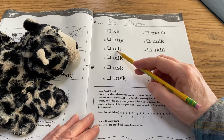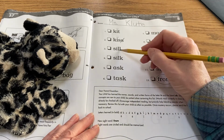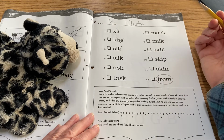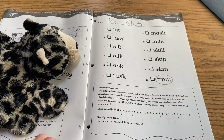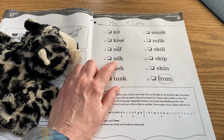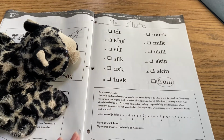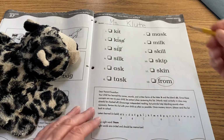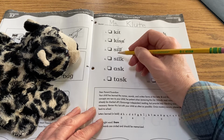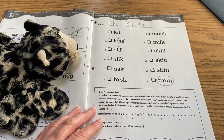The next word, s, i, il, ill, sill. That's like a windowsill, right? So cross out the second L, since it's a twin consonant, and go ahead and code above the I with a breve. Let's read the next word. Sound it out. S, i, il, silk. Silk is something that worms make, and then they use it. It's a very strong thread that they use to make, for instance, parachutes. It's a very soft fabric. They use it on the saris that we saw for our Diwali celebration last week. Let's go ahead and just code that short I sound with a breve.